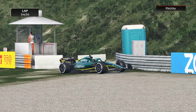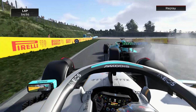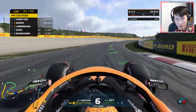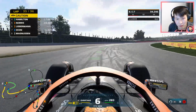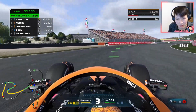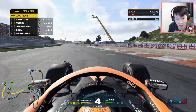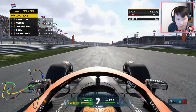Man, it's heartbreaking when it's all the pit wall's fault today. They should have told me to go two laps more or something, or an additional lap. Oh god, that's a dangerous part of the circuit. Another dangerous part of the circuit. Well, we're coming up to the final lap now.